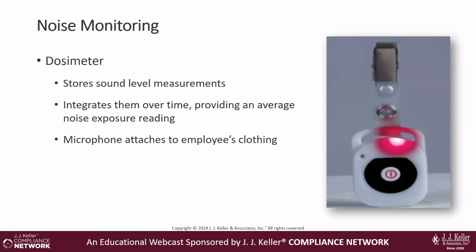Now, some people might do this starting at lunch through the end of the day, and then picking up the next shift just to get a variety, things like that. But a lot of people start at the beginning of the day and just carry the monitor through the day. A reader may be used to read out the dosimeter's measurements. Since the dosimeter is worn by the employee, it measures noise levels in those locations in which the employee travels, right? So this meter can also be positioned within the immediate vicinity of the exposed worker to obtain an individual exposure estimate.